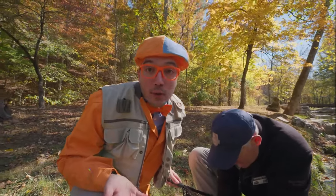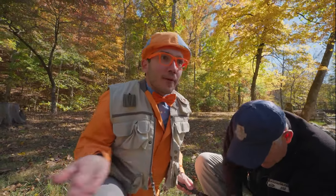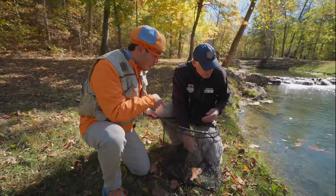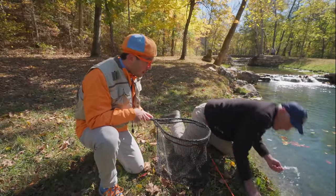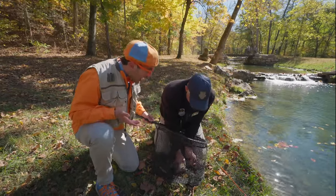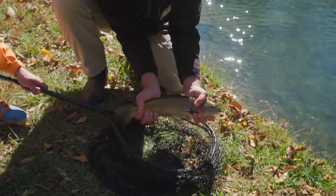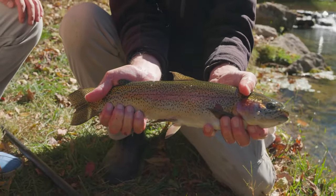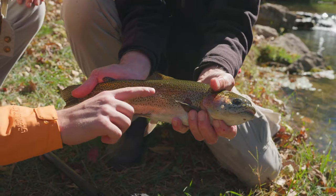Yeah, rainbow trout are really, really colorful fish. Yes. They're all different colors. Okay, like we got the hook out. Red and green. Okay, let me get my hands wet. Yeah, we want our hands wet if we're gonna touch a fish. There we go. Whoa, look at him. Yeah, look, it's the fish's tail. And whoa, what are those right here? That's called his gill plate.